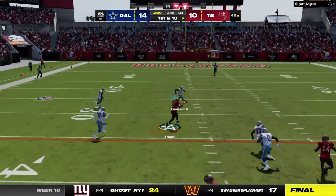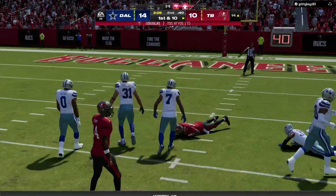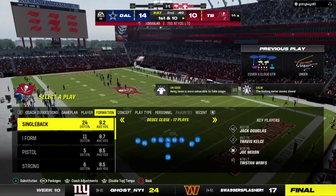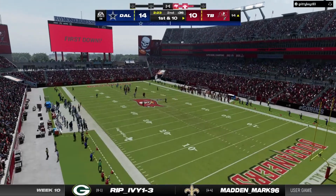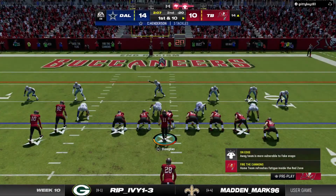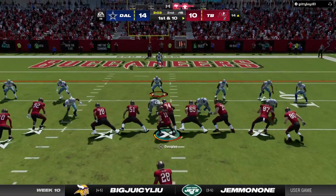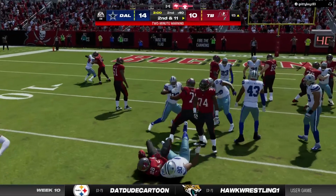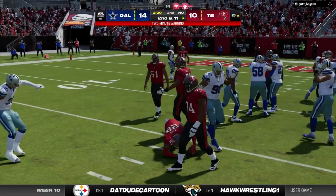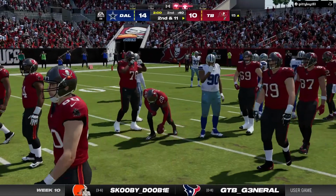Throwing to start the drive. Douglas. It's caught by Mike Evans. And all the way inside the 15 before they drop it. Getting it to him in space pays off big time. That winds up going for 31. So how about this for field position after the big play? Inside the 15 now as they come up on 1st and 10. And he is not going to go anywhere. They're going to get to him behind the line, and that is going to get us to the 2-minute warning.